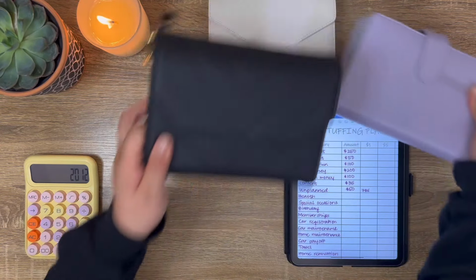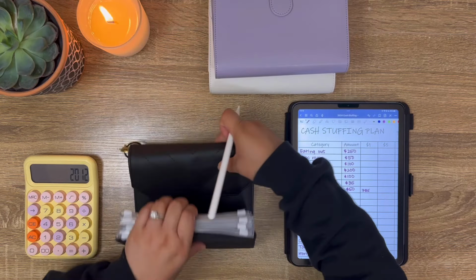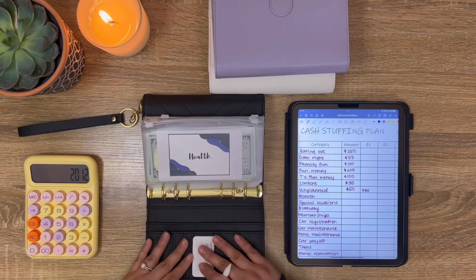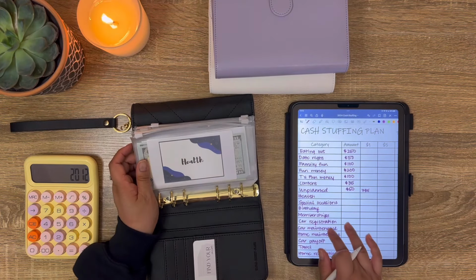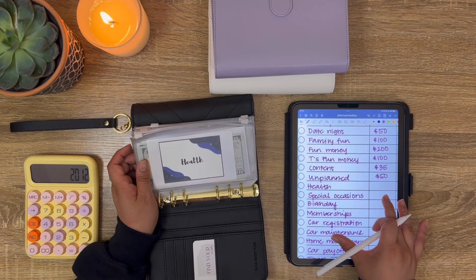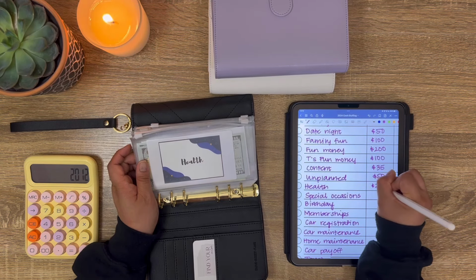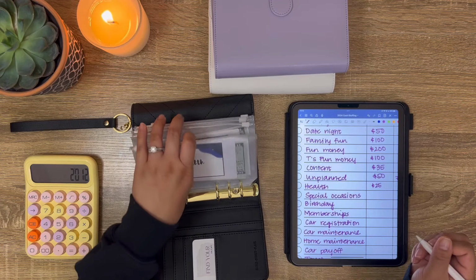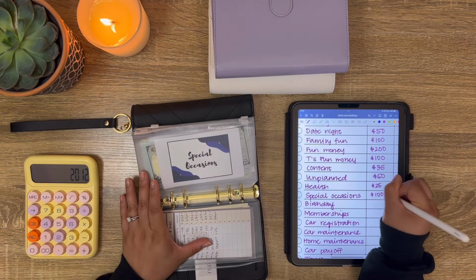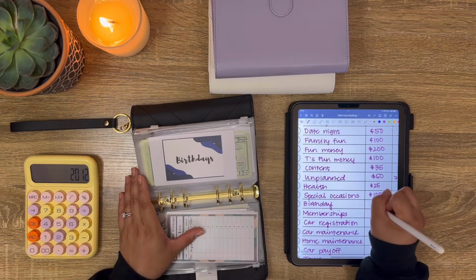I'll put this back. And then let's go into our sinking funds binder. So this is a mix of my high priority and low priority sinking funds. All right, so health, we are gonna be doing 20. Zoom you guys real close here. So $25. Special occasions, this is for our upcoming wedding anniversary. We'll get 100. Birthdays won't be getting anything.